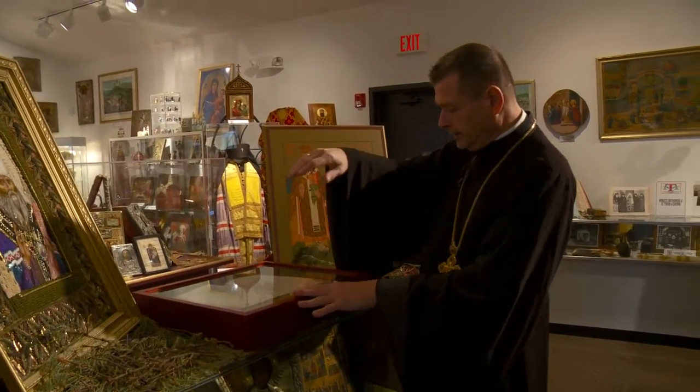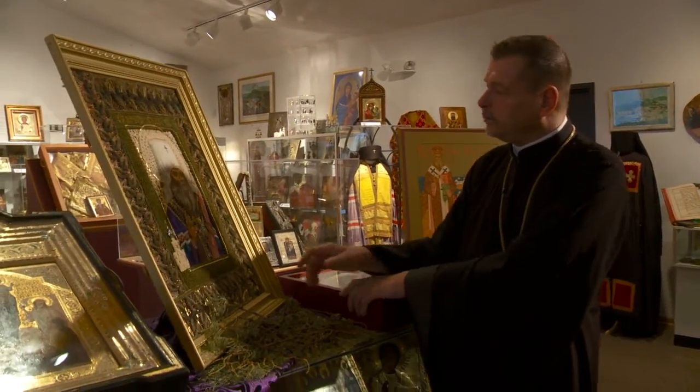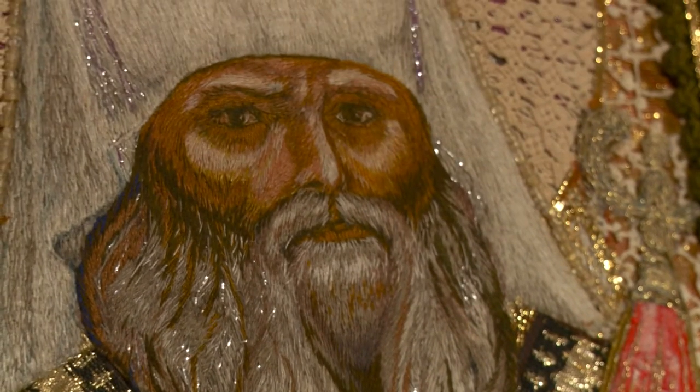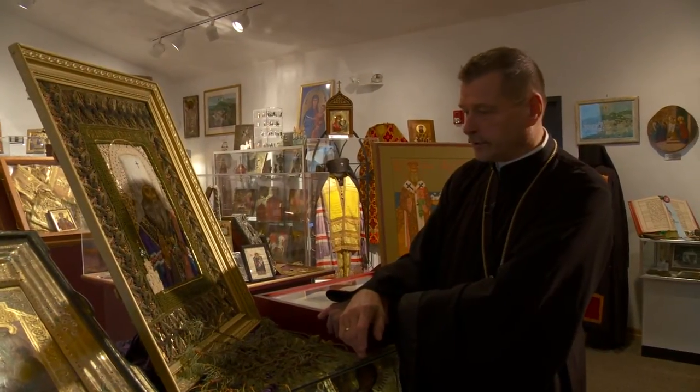And this here is an icon of St. Innocent, made by the natives from the Aleutian chain in porcupine quills and seaweed. He brought many of these people and their ancestors to the Orthodox Christian faith.